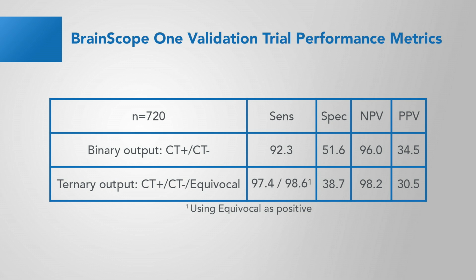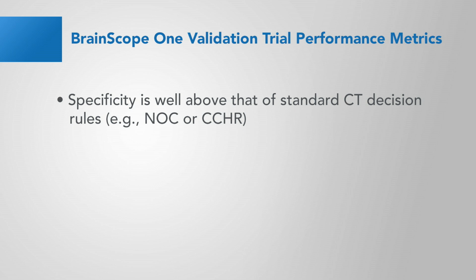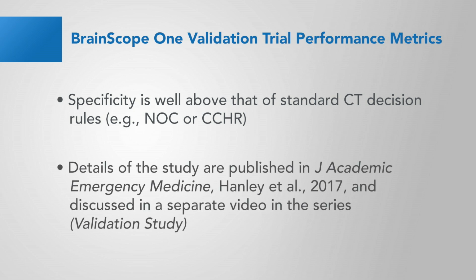When we add the third category, equivocal, and now look at the ternary output, CT positive, CT negative, or equivocal, we see that we now bounce the sensitivity immediately to 97% and almost 99% when we're looking at those that have 1 cc or greater of blood. The specificity was well above that of standard CT decision rules like the New Orleans criteria or the Canadian CT head rule. And details of the study are published in the Journal of Academic Emergency Medicine by Hanley and colleagues in 2017 and discussed in a separate video in this series.